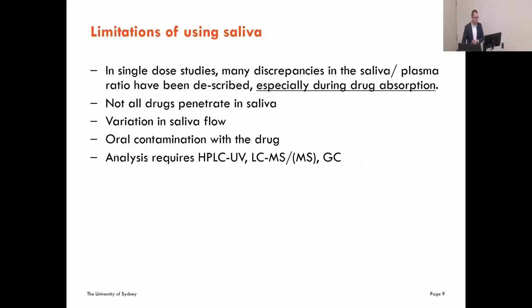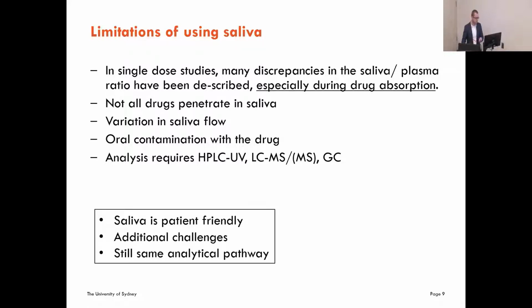But still, the analysis requires one of these fancy machines: HPLC, LCMS, GC. And of course, in home situations, you still have to send your sample to a laboratory and wait for a result. So this is not really helpful. So although it's patient-friendly, we get some additional challenges in interpretation, and the analytical pathway at this moment is still the same.